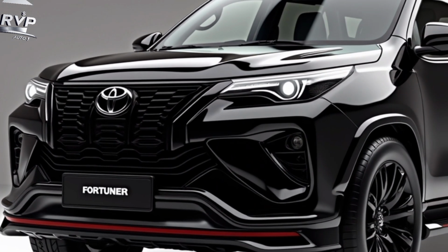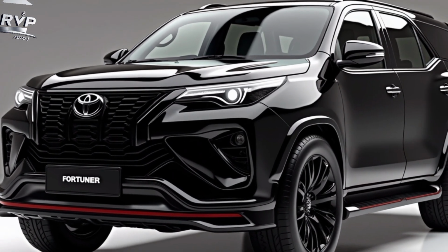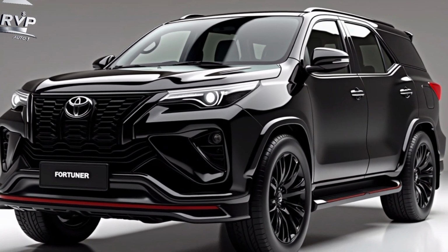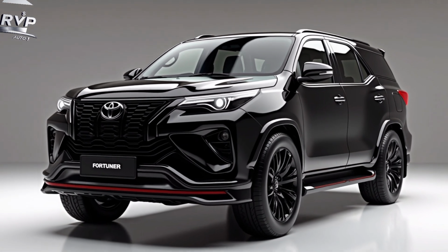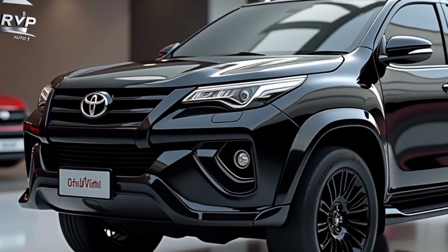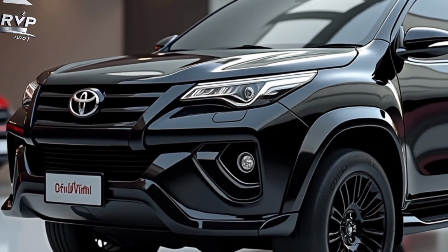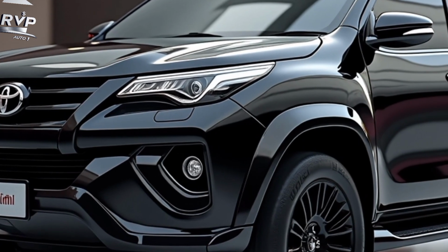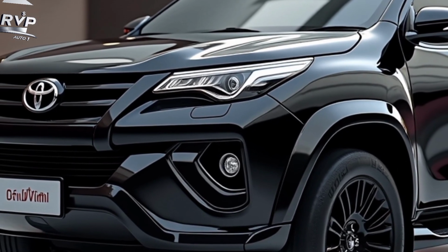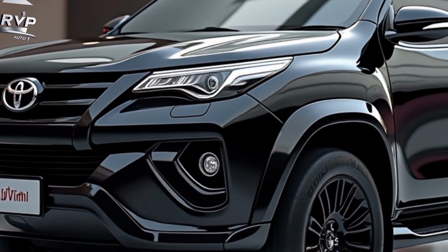Now let's touch on safety. Toyota has packed the 2026 Fortuner with its latest suite of driver assist features. You get adaptive cruise control, lane keeping assist, blind spot monitoring, rear cross traffic alert, and a 360-degree camera system. The pre-collision system is more responsive, and there's also parking assist for tighter urban situations. These features make the Fortuner not just a tough off-roader, but also a sensible family SUV that feels safe and confident in any condition.